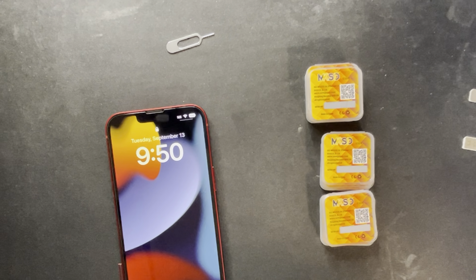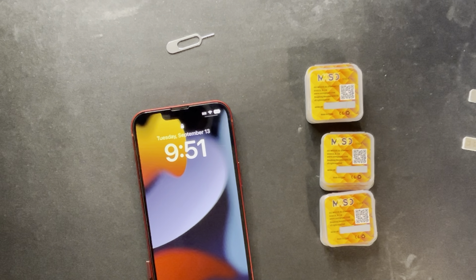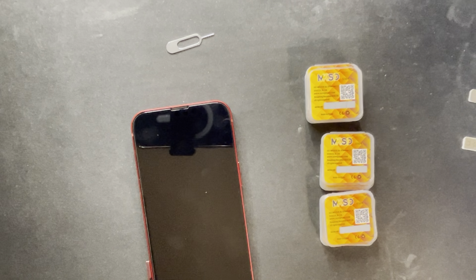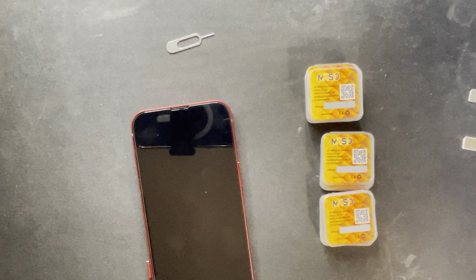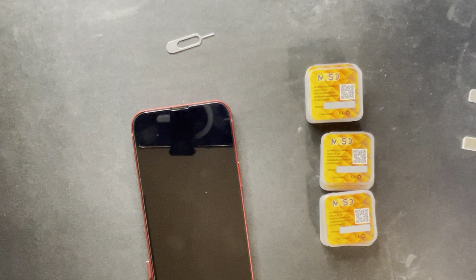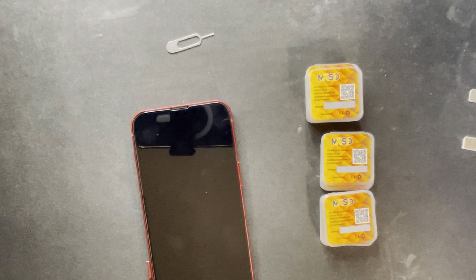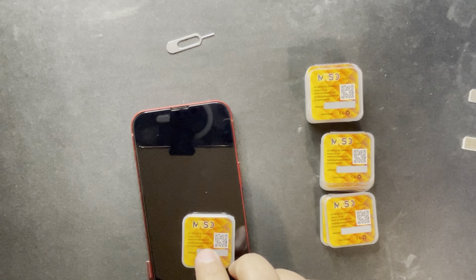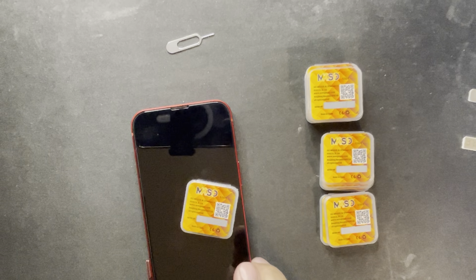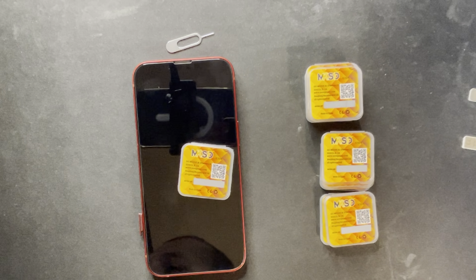Hello guys, today is September 13, 2022 and it is 9:50 p.m. As you know, iOS 16 and iOS 15.7 were released yesterday sometime around noon. It has been over 24 hours since the official release, and as of today's date, there is no ICCID. Everything remains the same with the RSIM and the MKSD Ultra. So far, it's working perfectly on both iOS 15.7 and iOS 16.